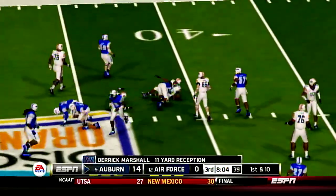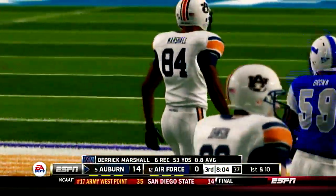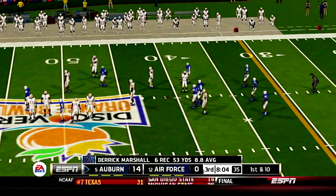Tackle around the 41-yard line. That's a gain of 11 on the play. First down.